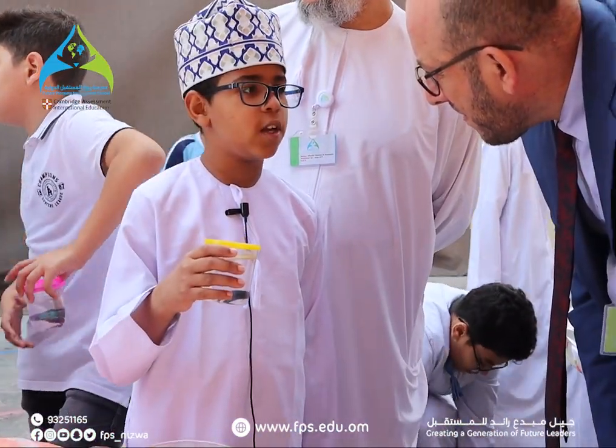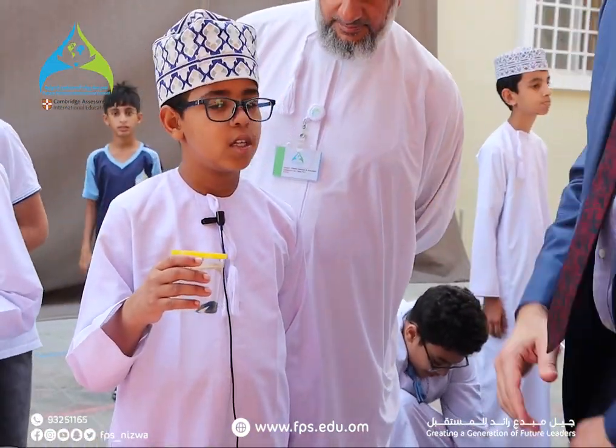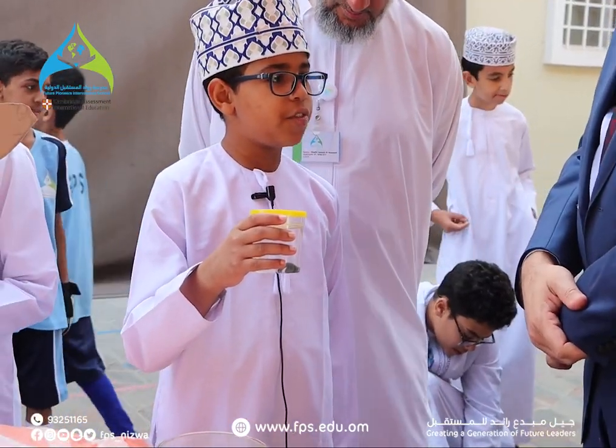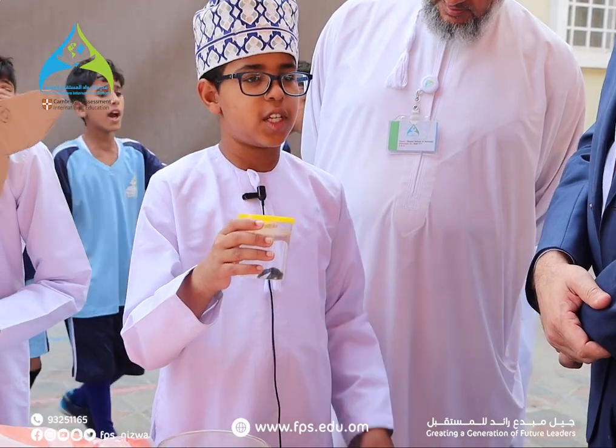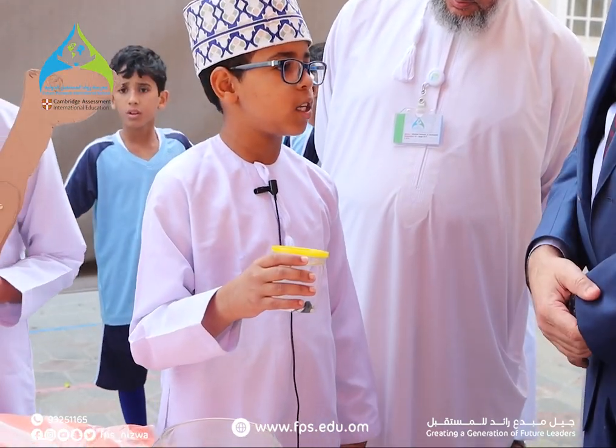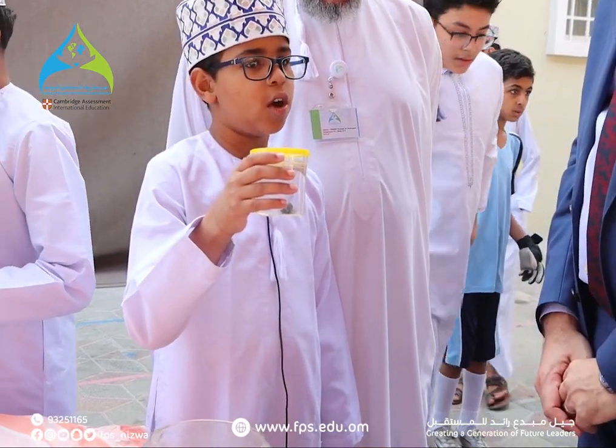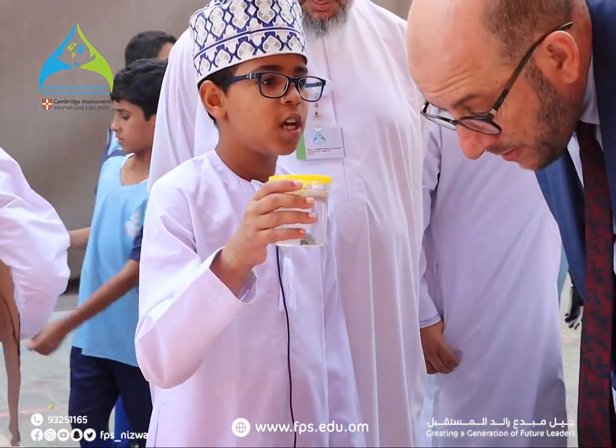Fishes are classified into two groups, like finfish and shellfish. Finfish like this fish, and shellfish like crab and shrimp. It's called the fighter fish.